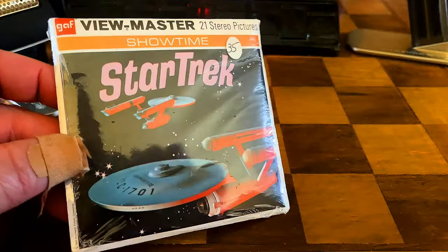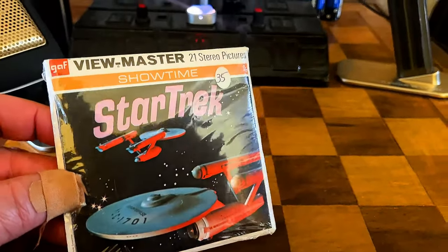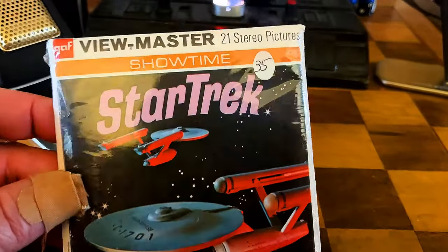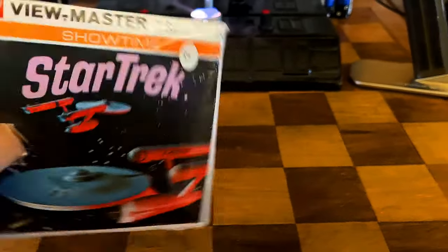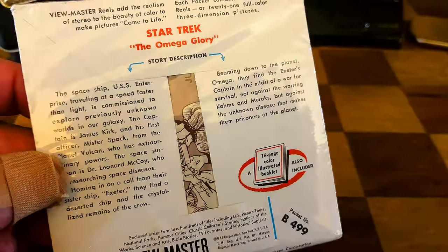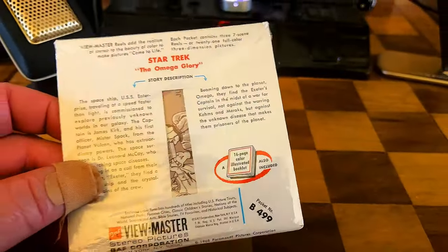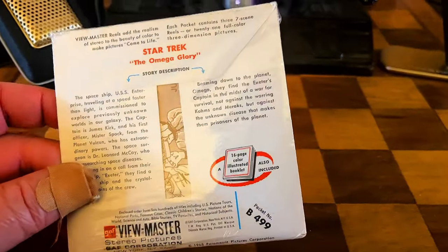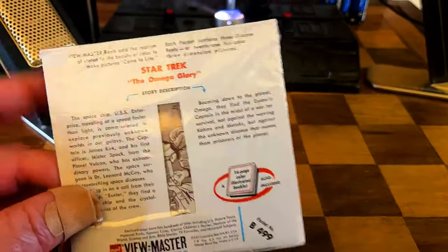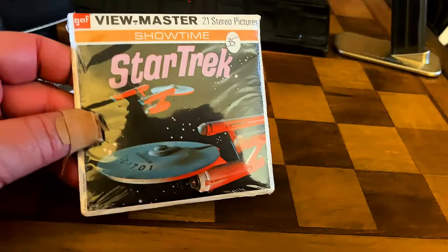I was just looking on eBay for Star Trek things, and this was an offshoot, and it said ending soon. And when I saw that it was totally unopened, I'm like, oh, that's a part of my childhood I'd like to relive. So this is the Viewmaster in Star Trek, the Omega Glory. And again, I'm going to put up the pictures that are on this because I want to show you guys. But I don't want to open this. Plus, as of right now, I don't have a Viewmaster. So even if I did, I wouldn't know how to get the photographs onto the computer from the discs. So let's take a look at some of the pictures.